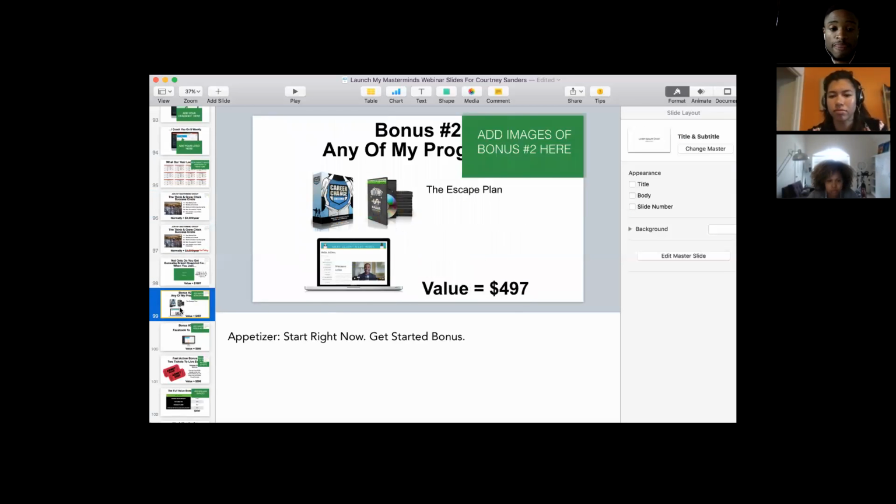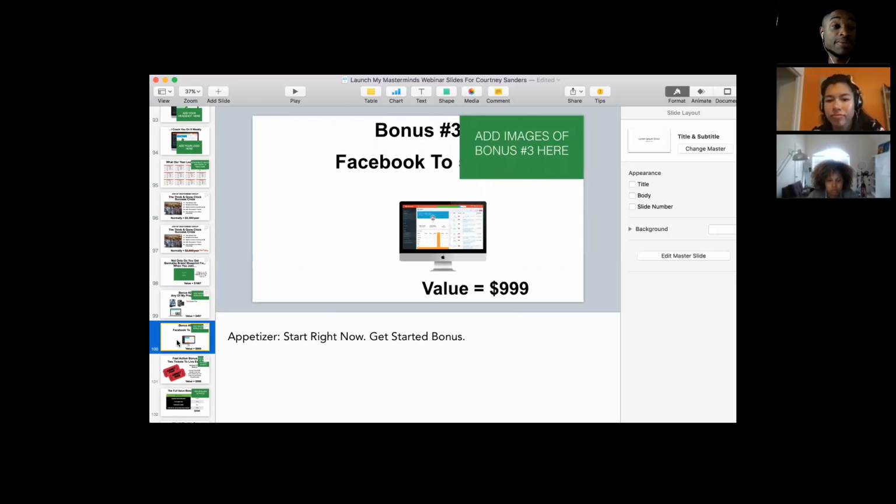First and foremost, you're also going to get the Escape Plan. The Escape Plan is my program that does this, this, and this, and this. And that is, if you go to my website right now, and Courtney, you got to go to your website and start changing some of these prices. If you go to my website right now and you buy this a la carte, it costs $497. You also get Facebook to 500.